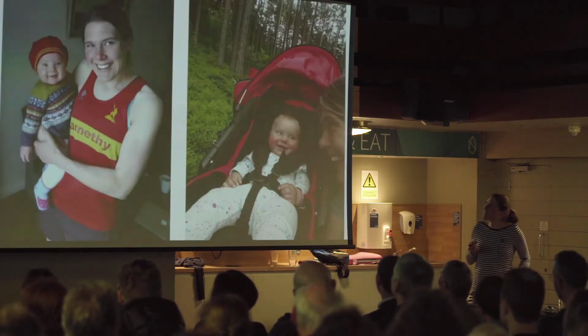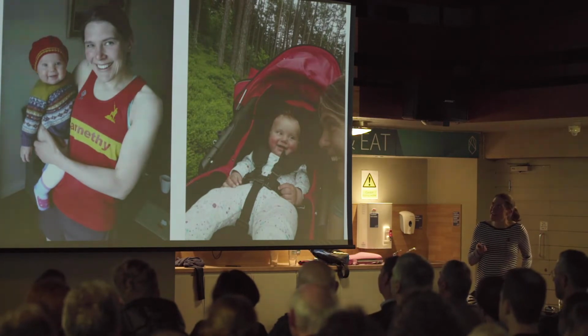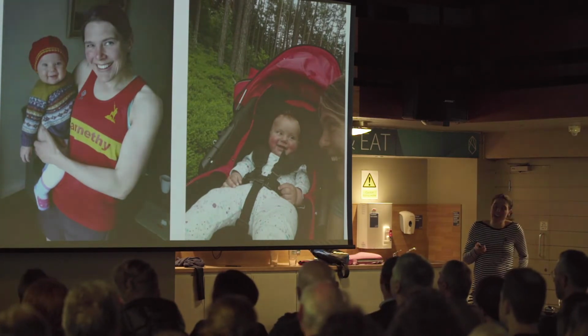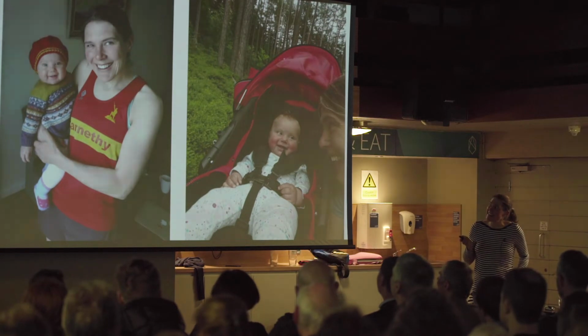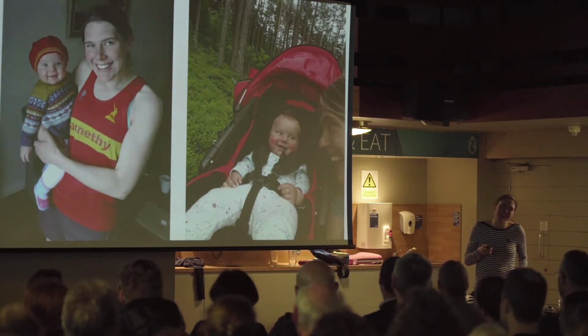So I was able to run till she was born. And after I had a fairly straightforward birth, I was able to start running again. I gently started about 4 weeks after she was born, and then started training properly about 6 weeks afterwards, once I'd had the doctor check that everybody gets.